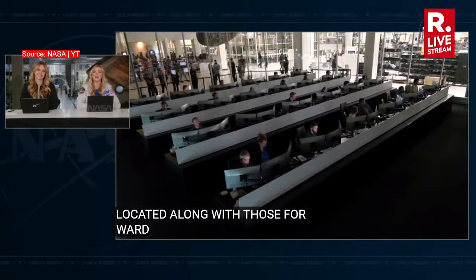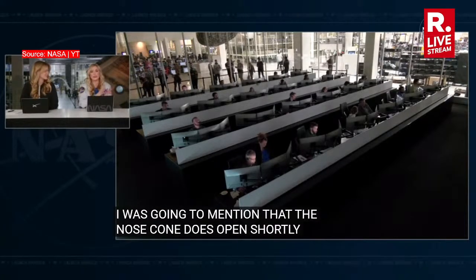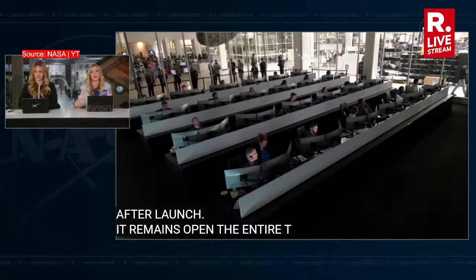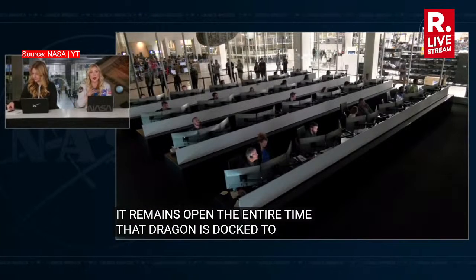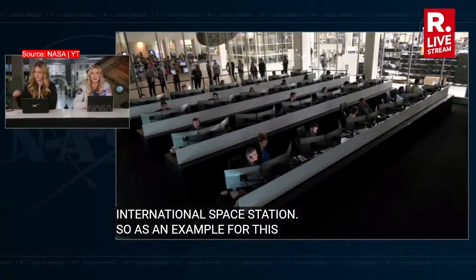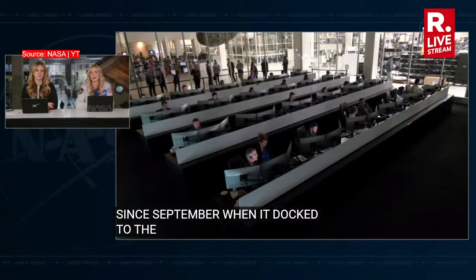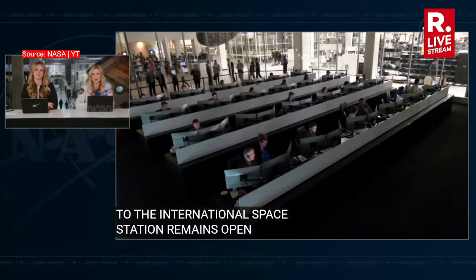I was going to mention that the nose cone does open shortly after launch, and it remains open the entire time that Dragon is docked to the International Space Station. So as an example for this particular spacecraft, Freedom, since September when it docked to the International Space Station, it has remained open that entire time, and here shortly it will close for the very first time since September.